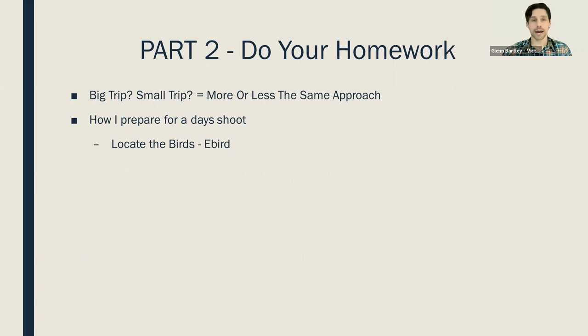The first one is, how would I prepare for a day's shoot? Let's just say tomorrow I'm going to go out shooting in the morning. What would I do? Well, the first thing is, what do I want to photograph? What species am I after? There are amazing resources now. Let's say I want to photograph a particular species of bird tomorrow. I would very likely go on a website called eBird. Perhaps you've heard of it.